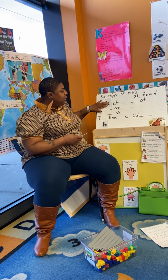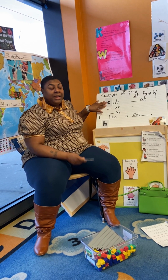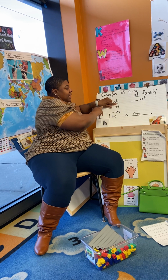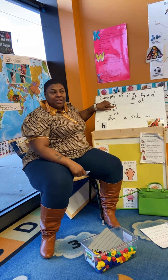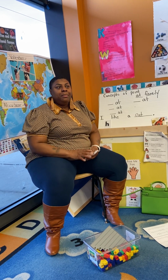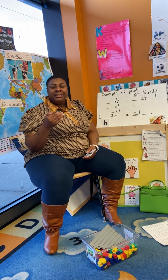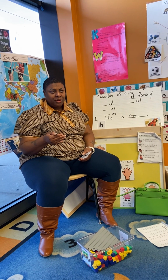Tamika, tell me the first letter in this word. C. Very good. Tamika, can you tell me the last letter in this word? T. Very good, Tamika. I differentiated again, because I know Tamika knows her letters. Now she still needs to get her sounds stronger. Exactly. You see what I'm saying?